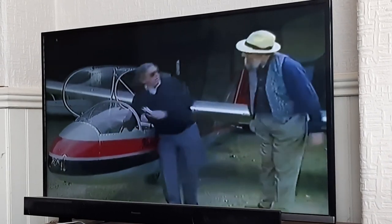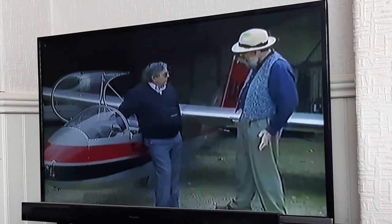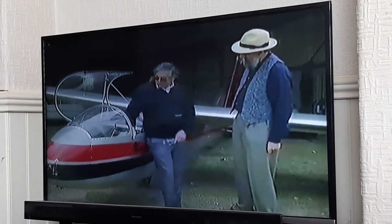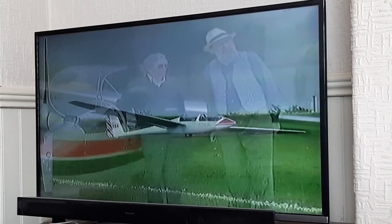Excuse me. Hello. I believe this is a place where you can learn to fly, is that right? That's correct. We can teach you to fly gliders here. You can teach me? I can teach you today. In a glider like this? Same as this. You would sit in the front. The instructor would sit in the back. In fact, if you want to go flying, we can go in that one over there now.